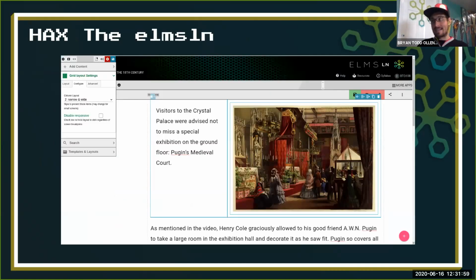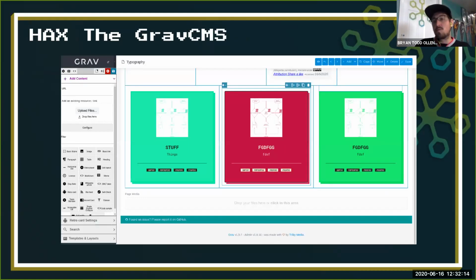So we've been able to HAX ELMS LN, right? So if we want to do responsive grid layouts, we don't teach people about responsive design. We don't teach them CSS. They use a grid hyphen plate tag, and they don't even know they're doing that because they click a button in HAX and it does it for them. Or maybe we move to a different thing. Maybe a faculty member wants to use Grav CMS.